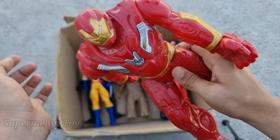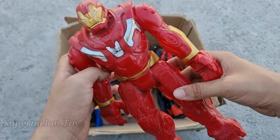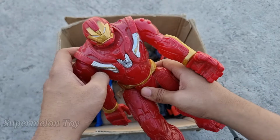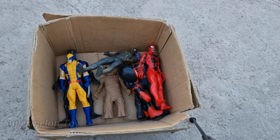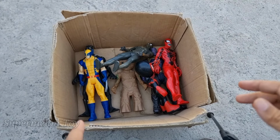Wow, Iron Hulkbuster is such a strong superhero, guys. Look at the full red and golden color suit. Wow, he's so cool and amazing and strong, guys. Look at him. Wow, he's just amazing. Now, who is next, guys?